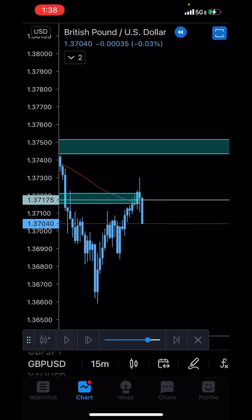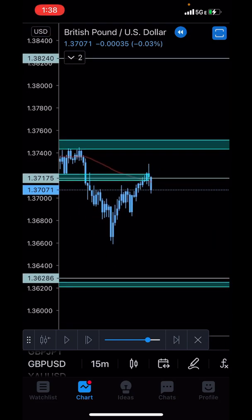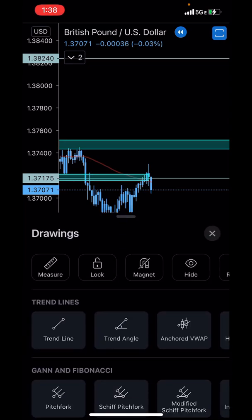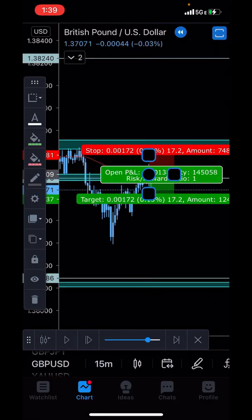Then boom, pause. Okay, so this is what happened, guys. We finally got our retest, so now we're gonna go and get out our tools, right, to see how we're gonna do our risk to reward. Let's see. So we're gonna get our short position out. Boom.